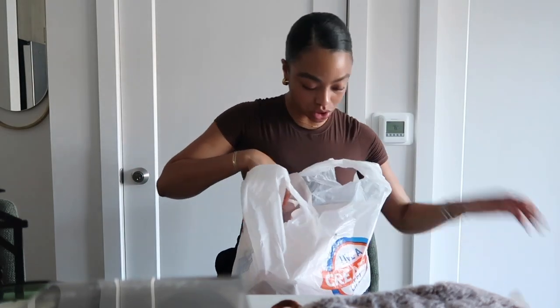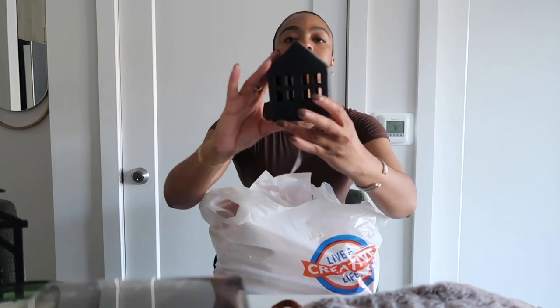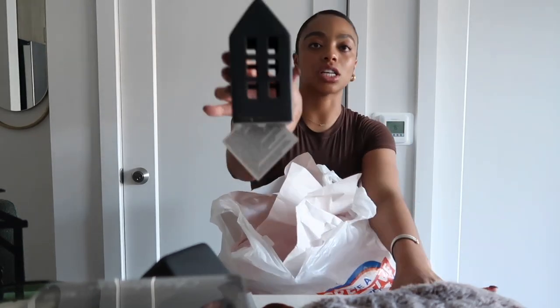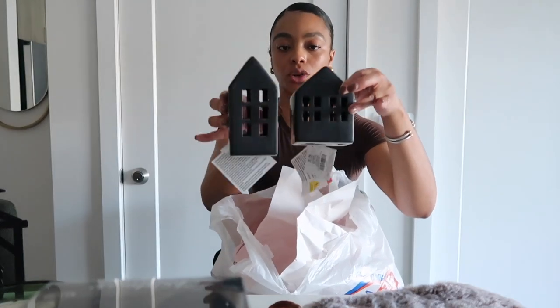And then I also got 2 little homes that also light up. Hopefully you can see it. But these are 2 little homes I think are really cute and they light up here. So I can light those and keep those lit at nighttime. And then there's a taller one, so again, adds dimension. One's taller than the other, so it just kind of adds a cute little realistic home vibe.